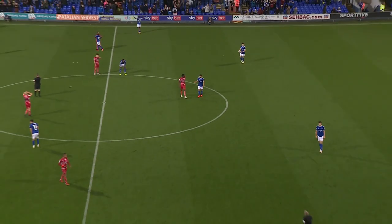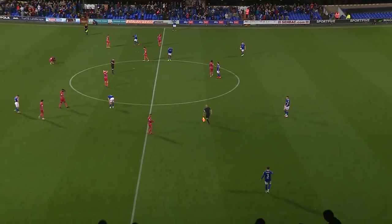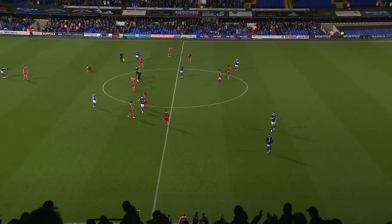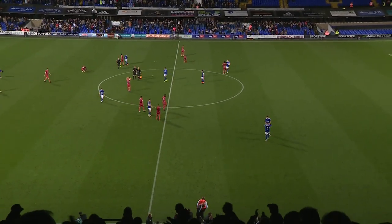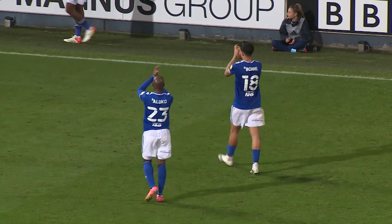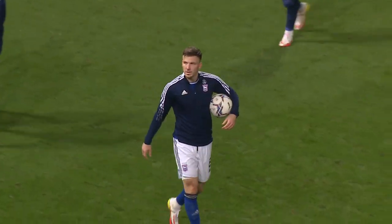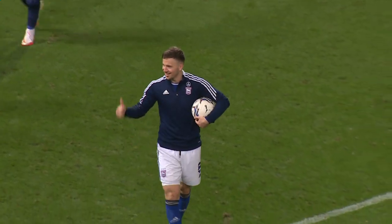There is the final whistle as a huge roar from the Ipswich Town crowd, deservedly applauding off their boys in blue after a fantastic first home win of the season. They've completely blown Doncaster Rovers away by 6-0. The Lee Evans game, this will be remembered as.